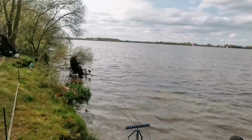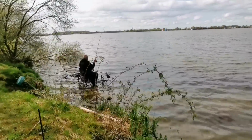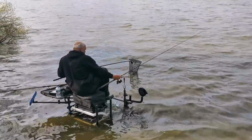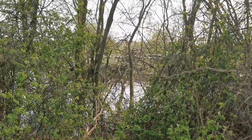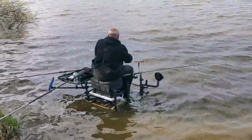Well, it's all changed. Simon's just had one on his short line. He's cast that out, and that's literally only been there 30 seconds. It's gone straight round. There's barges going past in the canal. You can hear that. That's the canal, for those that don't know the venue.